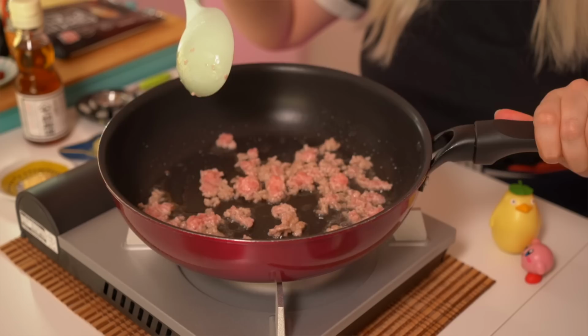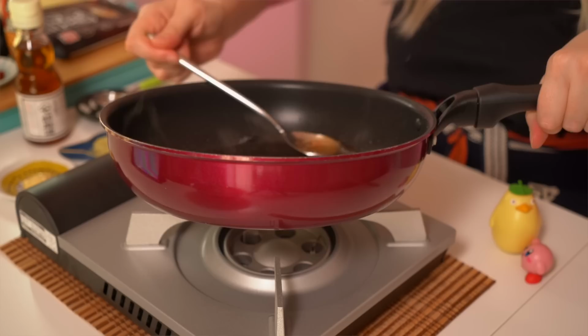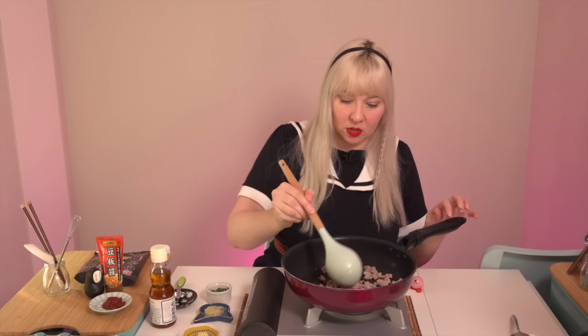So you can see what I mean. This is so oily. What I do is I push it off to one side and force the oil down into one corner. And then I scoop a little bit out into a container that will not break under heat. So I have a ceramic container here and got my spoon. Look how much oil I got off this tiny amount of pork. Okay, the pork is starting to look nice and crispy.